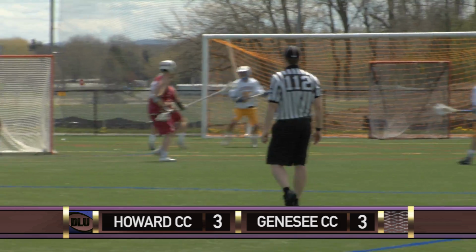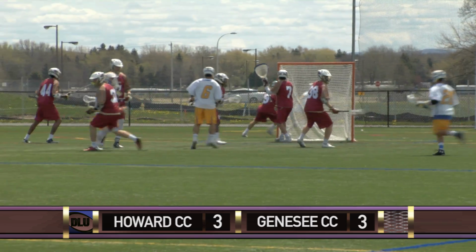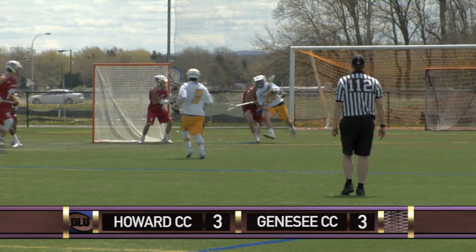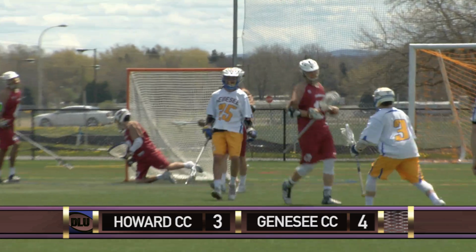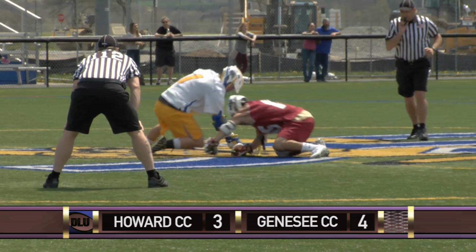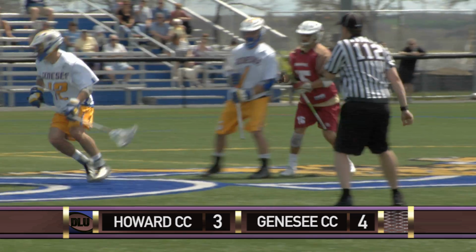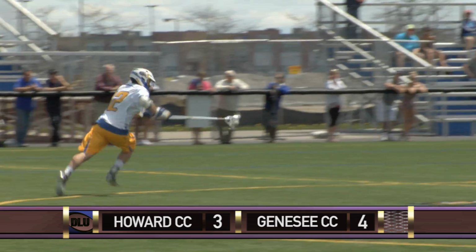Second quarter, what a matchup. We have All-American Pat Van Bortle working against All-Region 20, All-Maryland JUCO long pole Luke Matanen. Van Bortle wins this battle. Genesee regains the lead. Ensuing faceoff, Mike Catanolo and Reed Needy outnumber Howard's Matt Junn at the faceoff X and win possession for the Cougars.